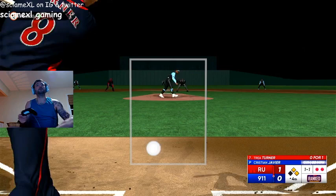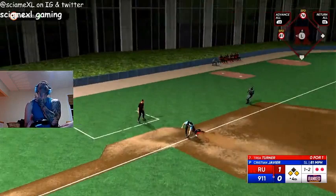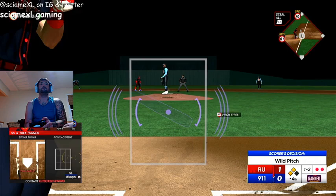Yeah, I'm surprised we didn't see a visit from the pitching coach here. Just to remind him, focus. Oh, and now a wild pitch. To third, not in time. He's safe. It's second and third with two gone. Two outs, two in scoring position.